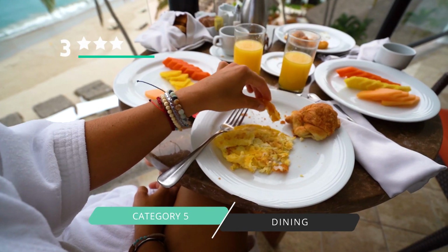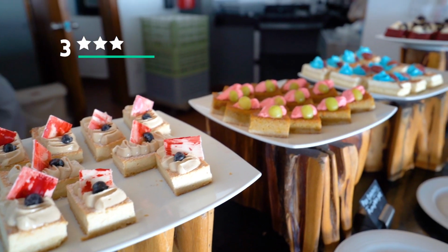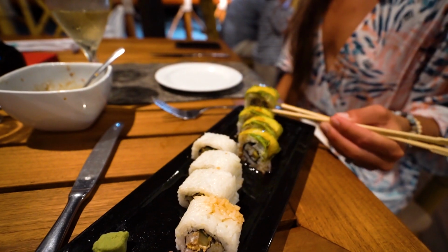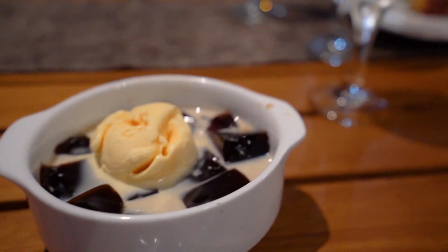So our fifth category is dining. Dining, we rate 3 stars. All-inclusives can be a bit hit or miss, and overall, the food is good. Yeah, I'd say the food was decent. We had some really good meals, and we had some others that weren't too good.